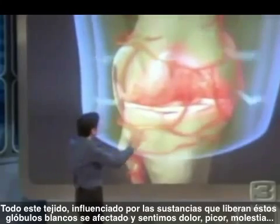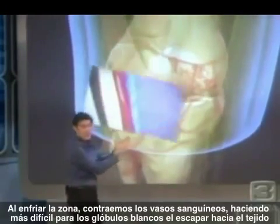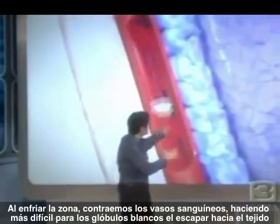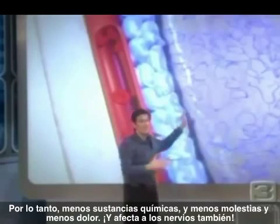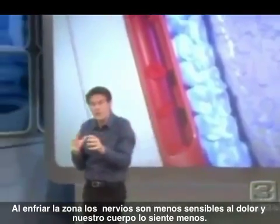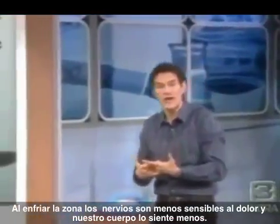Now, that swelling can be addressed if you cool the joint. When you cool the joint, you shrink the blood vessels. And by shrinking the blood vessels, when they get smaller, it's harder for the white blood cells to escape. You have less swelling, therefore, the tissue around it, less chemicals released into the joint space, and less aches and pains overall. It also affects the nerves. Because when the nerves get cold, they stop sensing pain, and that influences, of course, the way your body will sense whatever's going on down there.